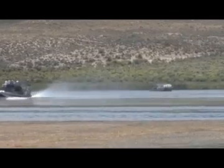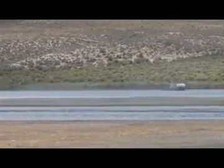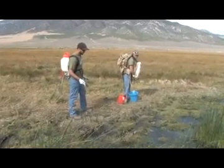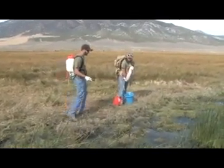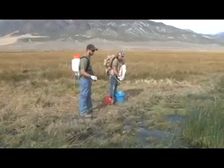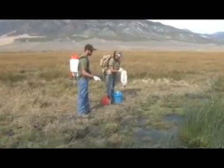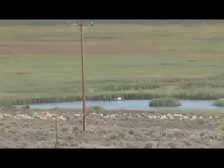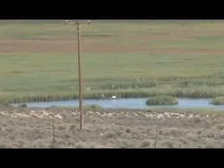Okay, and then of course you've got the tributaries and the smaller bodies a little bit further to the south of here. How are we applying it in those areas? There's a couple little ponded areas, and we're using backpack sprayers with diluted rotenone, as well as a pump and a sprayer on a canoe. So there's a huge variety there.